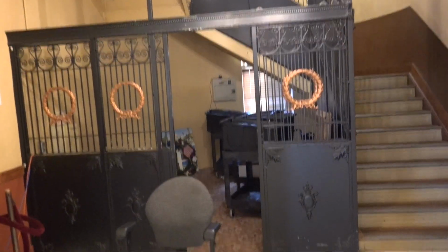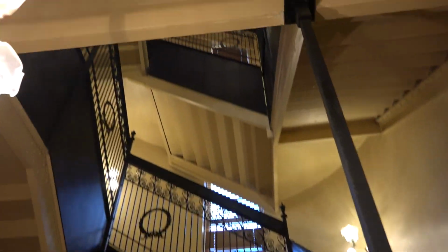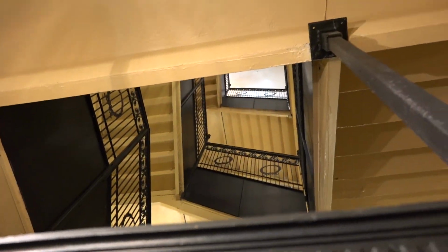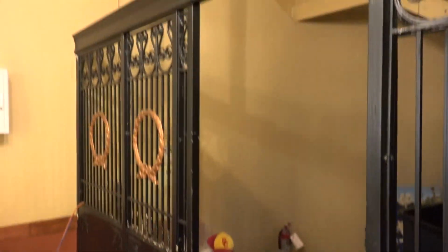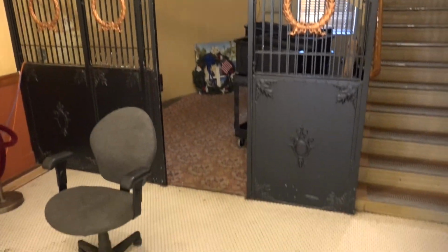Look at this. Old birdcage elevator shaft, but they never installed the elevator.